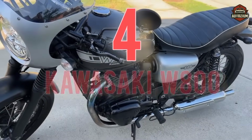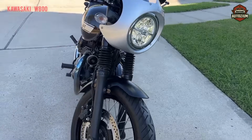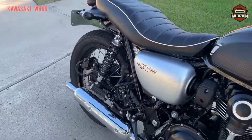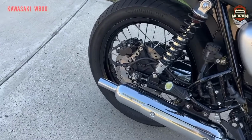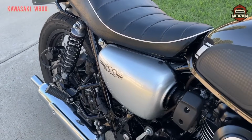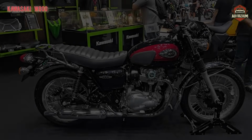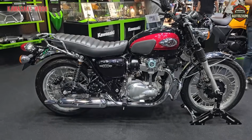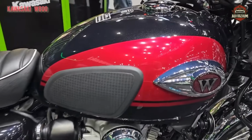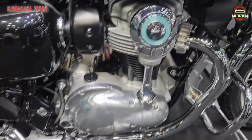Number 4, Kawasaki W800. Retro fans gather round. Kawasaki brought back the W800, hoping to steal some market from Triumph's Bonneville. Air-cooled, parallel twin engine, chrome everywhere, true vintage vibes. But guess what? People still went with the Bonnie, and that left the W800 to rot on showroom floors. It's a shame, because this bike is beautifully built, tons of character, smooth throttle, and that old-school upright riding position that feels like a time machine.